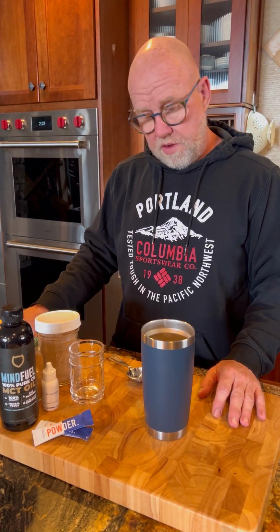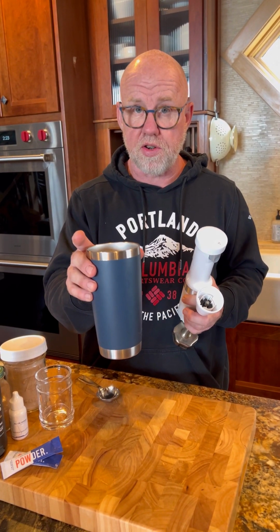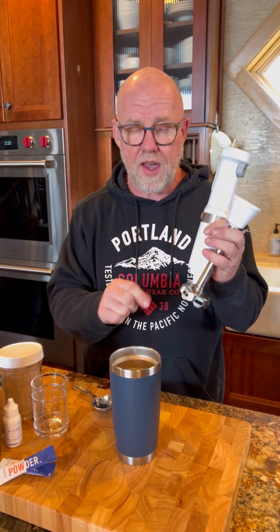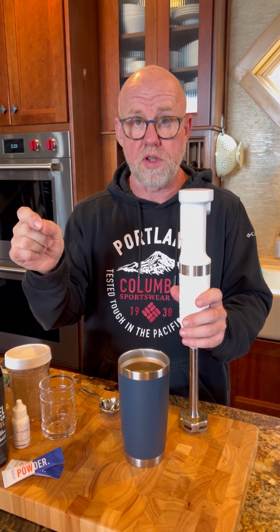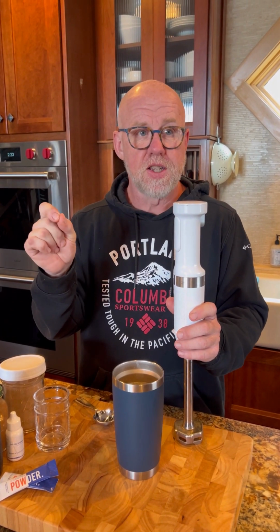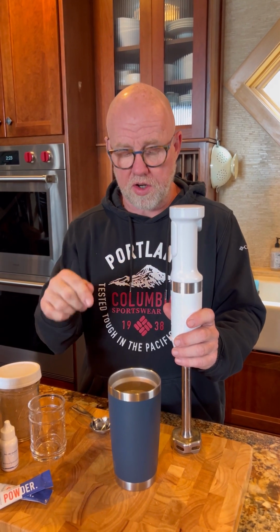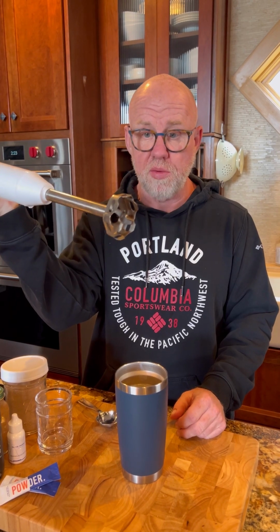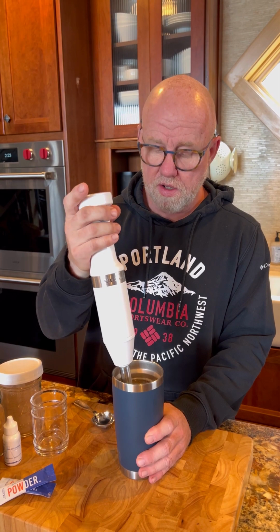All right, time to do a little blending. Now, I will tell you, do not try to stir this coffee. You have got to get some sort of mechanical blender. I tried using a little whisk and whipping as fast as I can. Doesn't work. You can buy the cheap little whisk things for coffee. It'll work. I really like a boat motor. An immersion blender is the technical term for this.